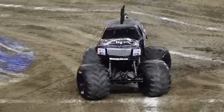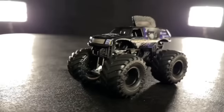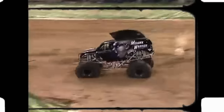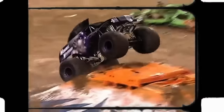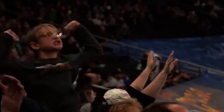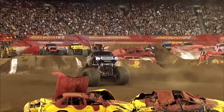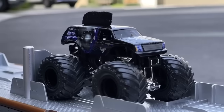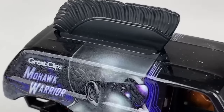Have you ever seen a monster truck with a mohawk? Here comes Great Clips Mohawk Warrior. This truck first rolled onto the scene at the 2010 Monster Jam World Finals in Las Vegas. Needless to say, everyone was blown away by the giant mohawk. Look at that jet black, razor sharp mohawk stretching across the entire roof of the truck.